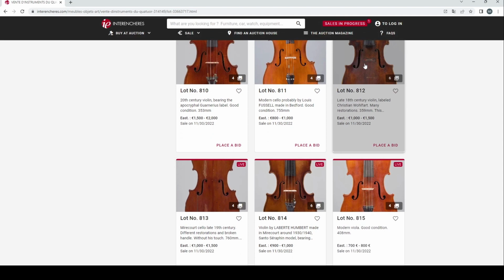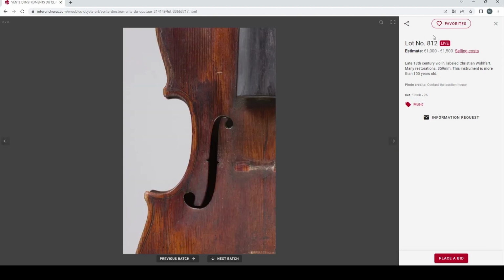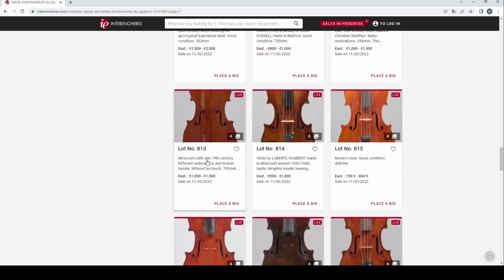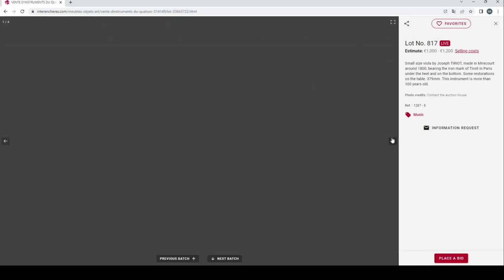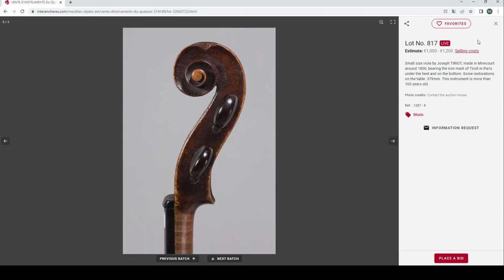Let's have a look at this 18th century violin, labelled Christian Wohlfahrt. Okay, interesting. Musical cello, 19th century, Lebert Humber, modern viola, de Blay. Let's have a look at this small size viola by Joseph Thiriot, made in Mirco around 1800, 1000 to 1200.